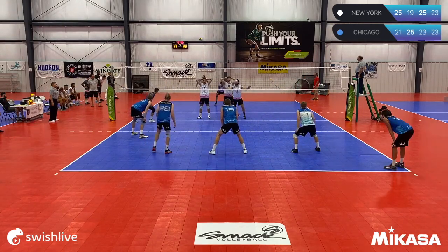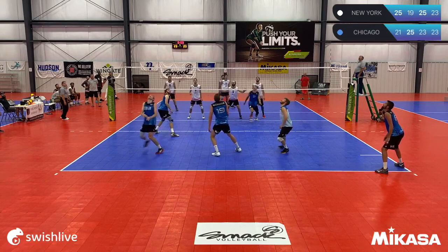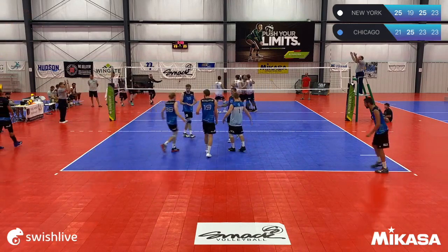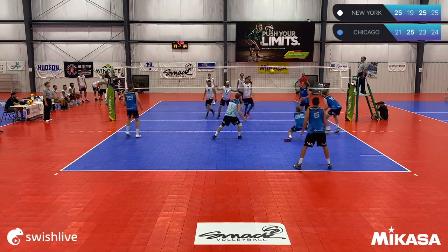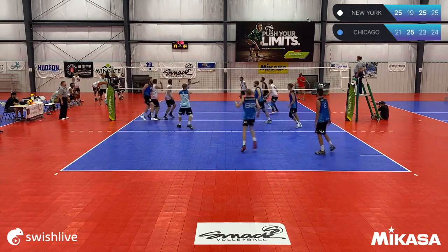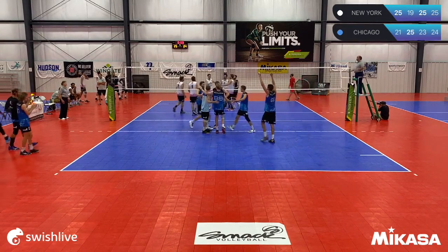Here's set number 4. Marshman serving. Into the ceiling by Kraft, and the ceiling immediately out of bounds. That's an ace serve. Barely clips the tape. Passed really well by Kraft. Wyzorek to keep it alive. Down the line and scores. New York.